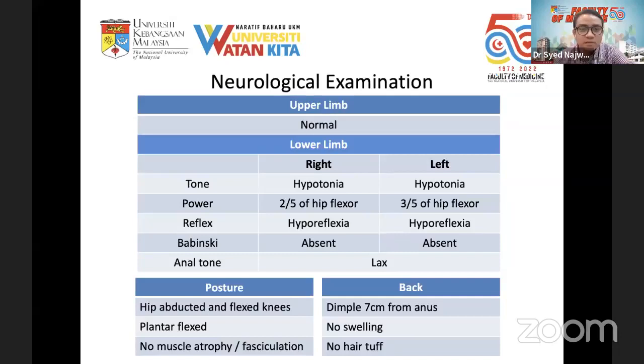On neurological examination, the upper limb was normal. The bilateral lower limbs were flail with hypotonia, and the power was around 2/5 on MRC grading, with hyporeflexia and lax anal tone. Posturally, the hips were abducted with flexed knees and plantar flexed ankles, with no muscle atrophy or fasciculation. On spine examination, there was a dimple around 7 cm from the anus. There was no swelling or tuft of hair over the sacral area.